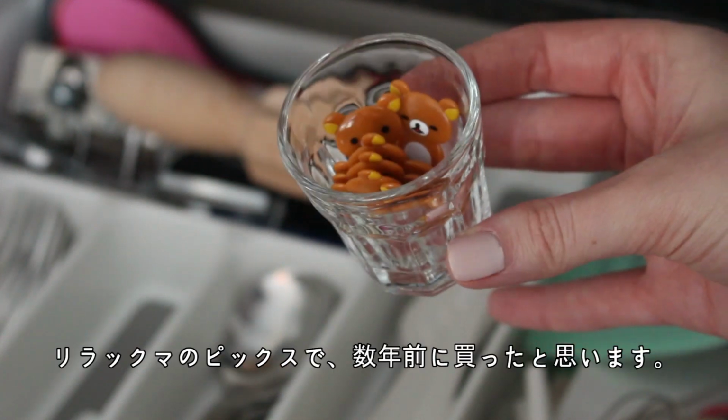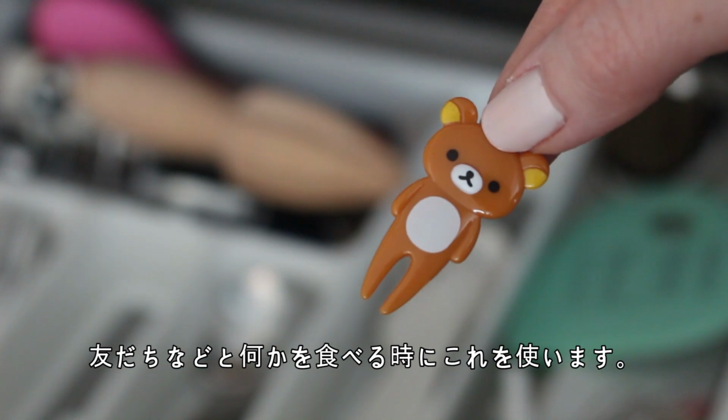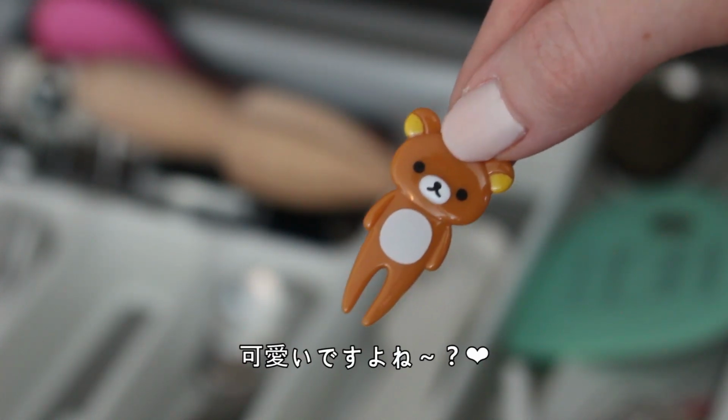These are little Rirakuma toothpicks, and I got them a few years ago I think. I just use them if I'm making something for a bunch of people, instead of regular toothpicks. And I think they're really, really cute.